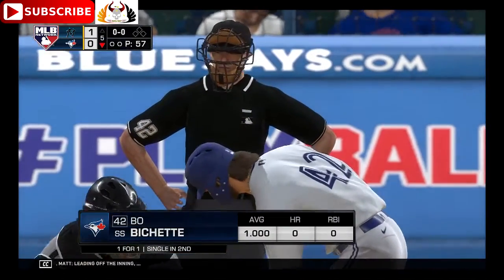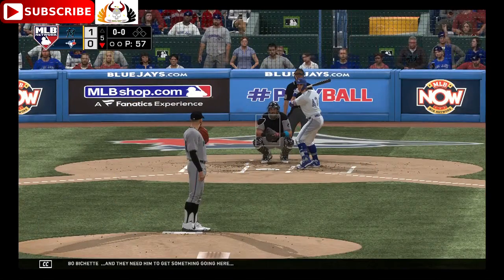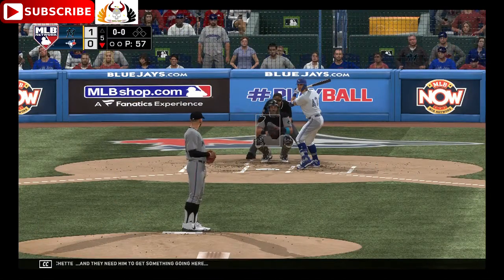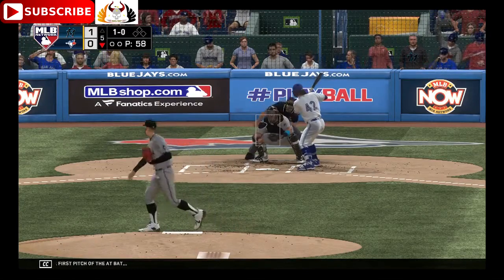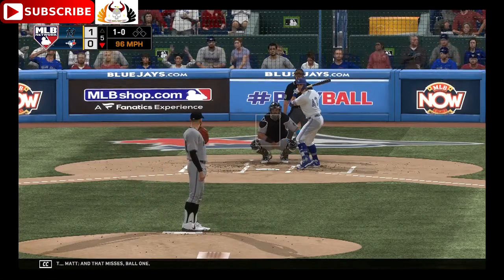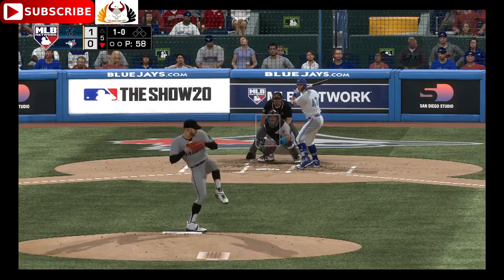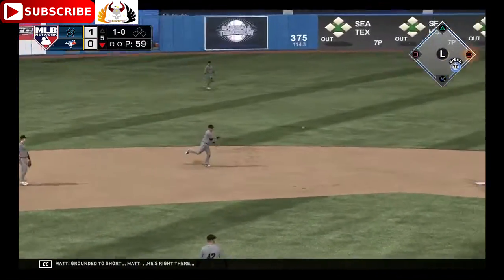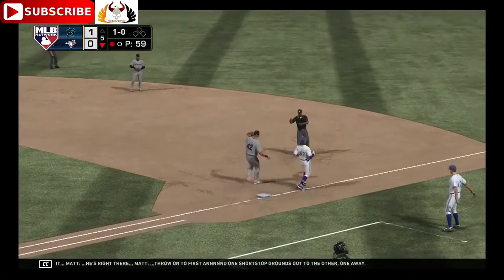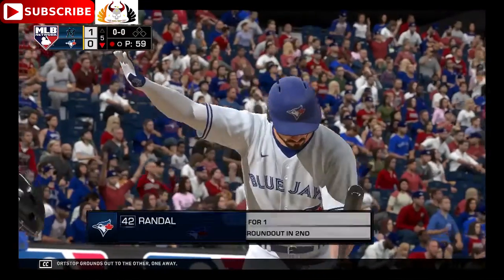Leading off the inning, Bo Bichette, and they'll need him to get something going here. First pitch of the at-bat. And that misses, ball one. Grounded to short. He's right there. Throw on to first, and one shortstop grounds out to the other, one away.